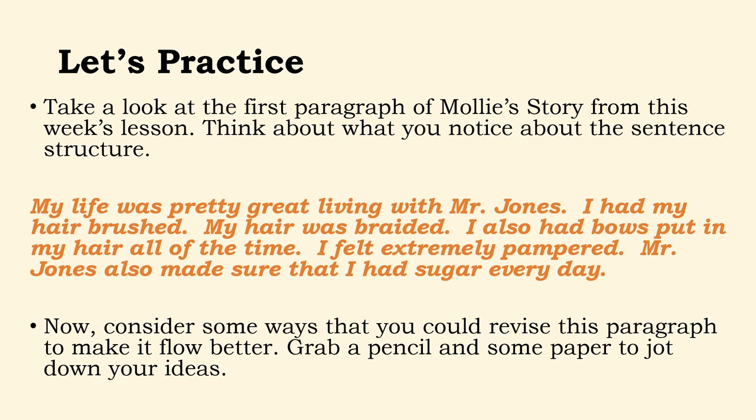Let's do a little practicing with combining sentences. We're going to take a look at the first paragraph of Molly's story from this week's lesson. Think about what you notice about the sentence structure. My life was pretty great living with Mr. Jones. I had my hair brushed. My hair was braided. I also had bows put in my hair all of the time. I felt extremely pampered. Mr. Jones also made sure that I had sugar every day.